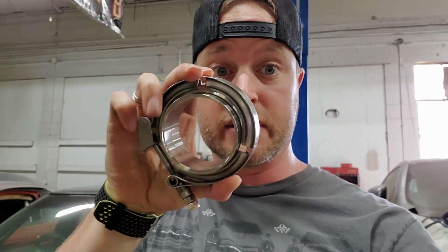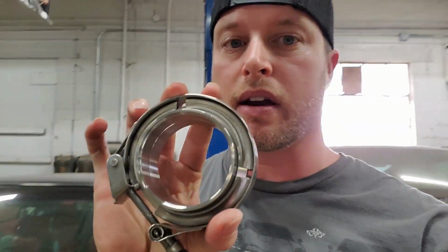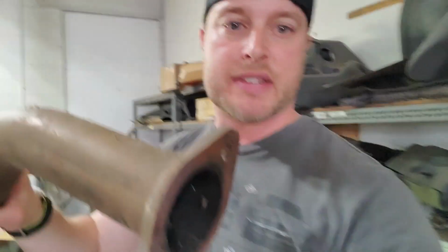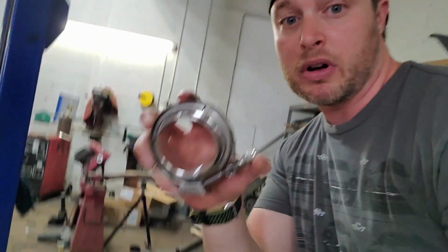Looks good. Alright, so a few videos back I posted that I got some V-band flanges from Black Sheep Industries. Shout out to you guys because they're awesome. These are the V-bands that are going to go on to the exhaust. Let me get a section of the exhaust right here. So I'm going to cut off both of these ends right here, and I'm going to replace them with V-bands.